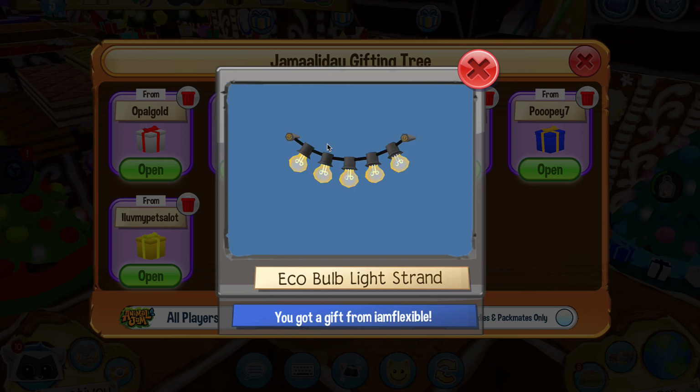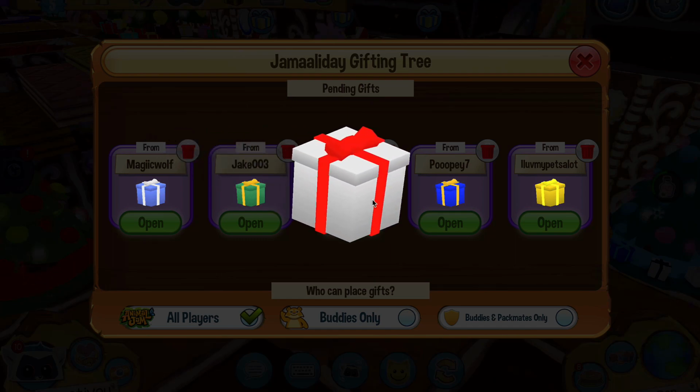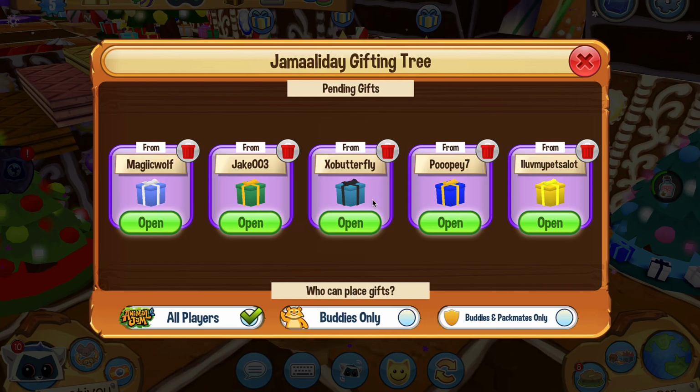Ooh, Eco Bulb Light Strand. Why, thank you. So shiny. So shiny. Ooh, I like this color gift. Red and white. Christmas colors. I love.